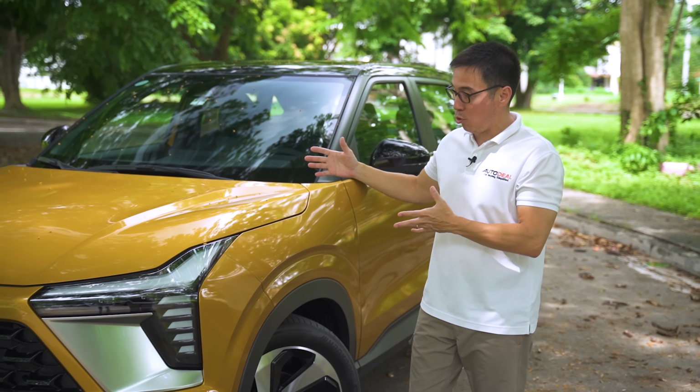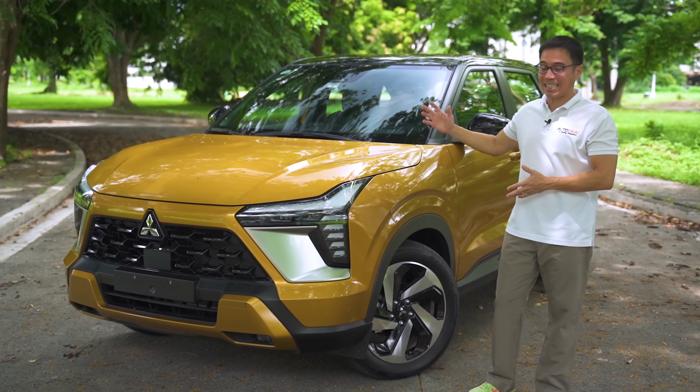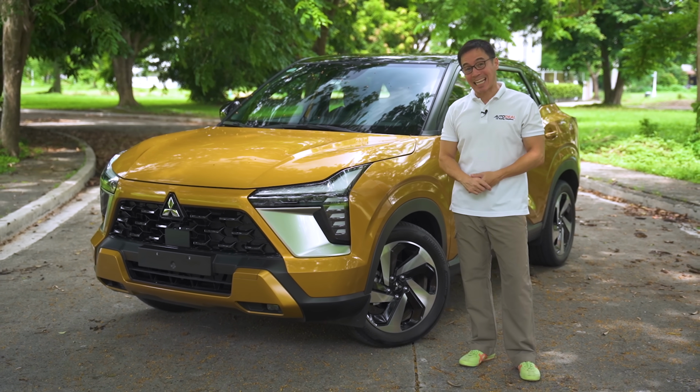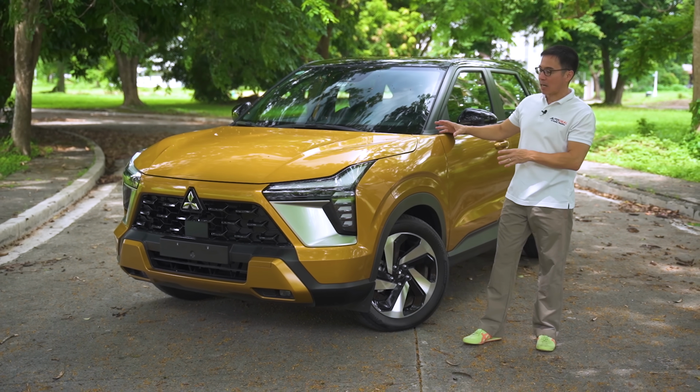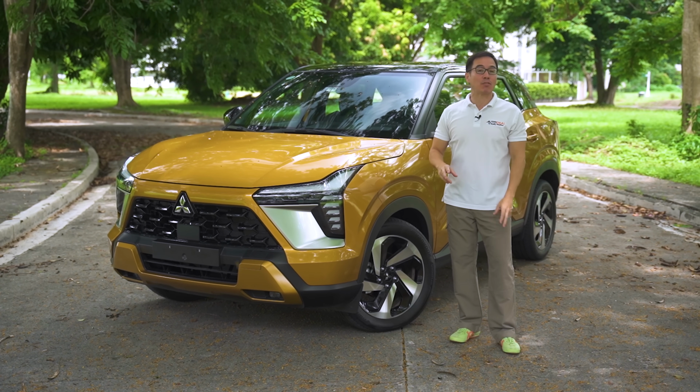Tease with the XFC concept, or that's what the C actually stands for, introduced, that was in 2022. Then in 23, it was launched in Southeast Asia. And now in 2024, here in the Philippines, this is Mitsubishi's XForce. This car, although new, most definitely marks two very large things for Mitsubishi in the Philippines.